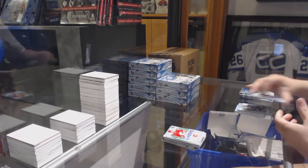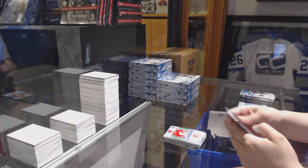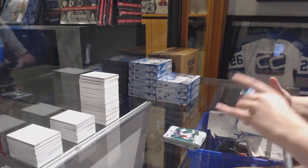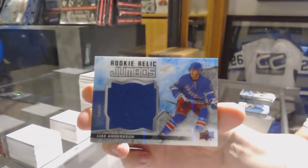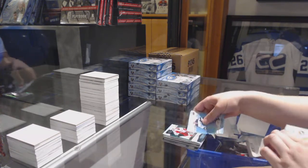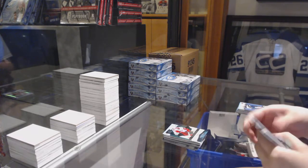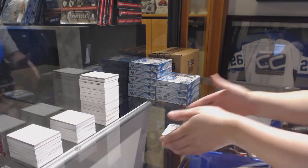Drew Doughty, Sub-Zero for the Flames, Johnny Gaudreau. I know, right? Sergei Bobrovsky, Columbus Blue Jackets, green. Rookie Relic Jumbos, number /199, Elias Anderson for the Rangers. Green for the Blackhawks, Jonathan Toews, number /999, rookie for the Red Wings, Dominic Turgeon. Green for the Coyotes, Oliver Ekman-Larsson, and a Sub-Zero Ryan Donato for the Bruins.